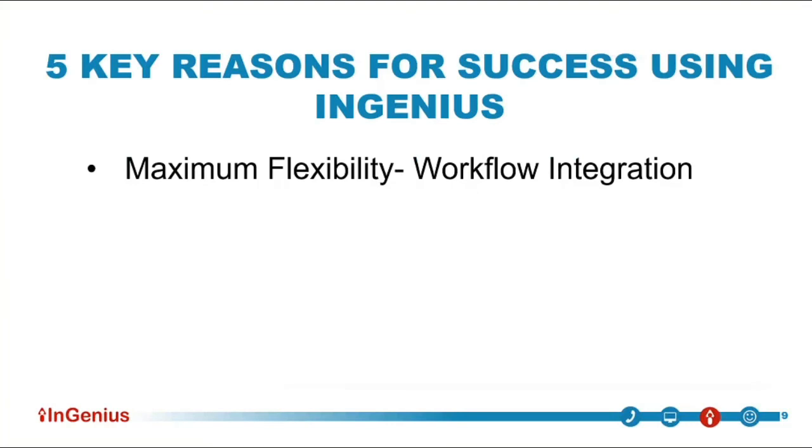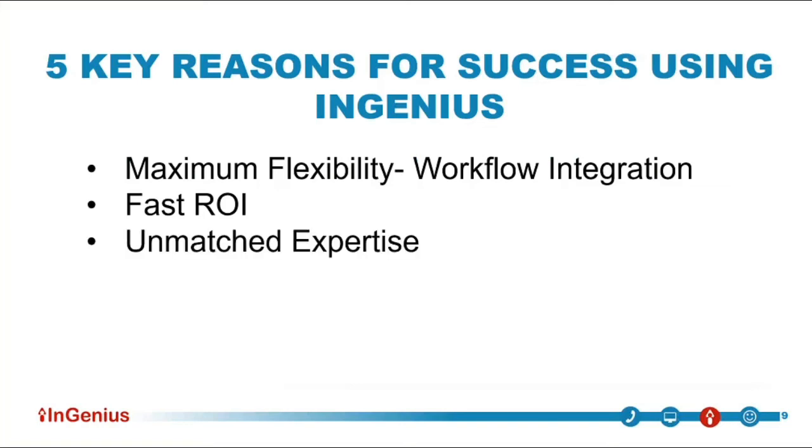So we've already talked about maximum flexibility in the workflow integrations. It's a fast return on investment because we're leveraging your investment in what you have today. So we're not adding a layer on top of your phone system. We're just tying your existing phone system into your Dynamics 365.